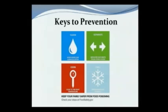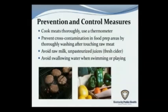So the keys to preventing STEC is cleaning, washing hands and surfaces often, separating raw meats from other foods, cooking at appropriate temperatures, chilling, refrigerate your food promptly. Prevention and control measures, make sure that the meats are cooked thoroughly using a thermometer. Prevent cross-contamination in the food prep areas by thoroughly washing after touching any raw meat, particularly with your cutting boards. That's what we see a lot when we are doing the questionnaires, as people will use the same cutting board for their fruits and vegetables as they used for their raw chicken, for example.